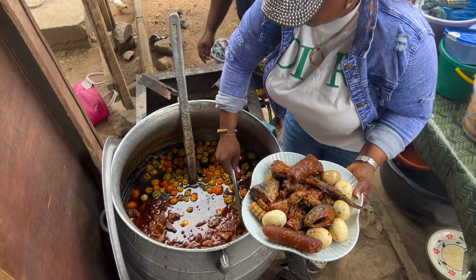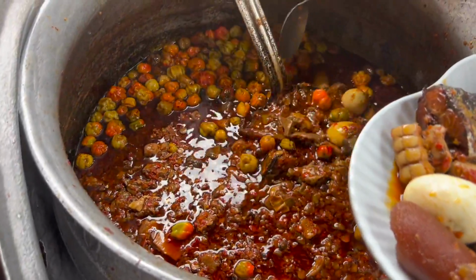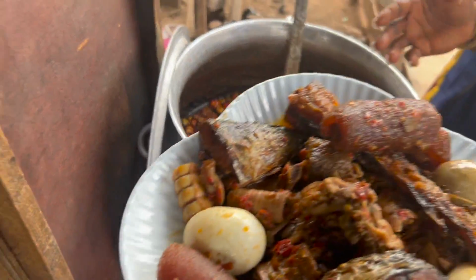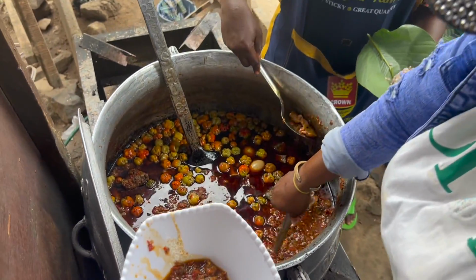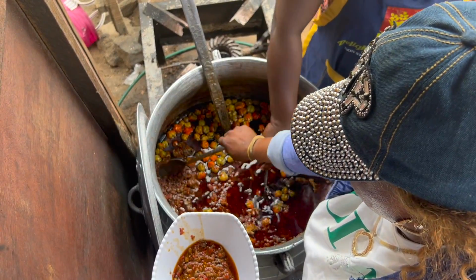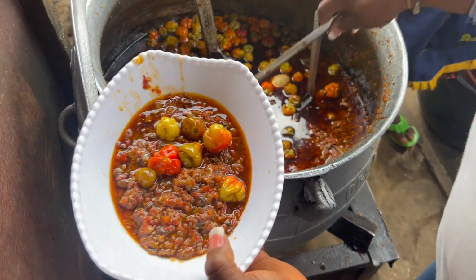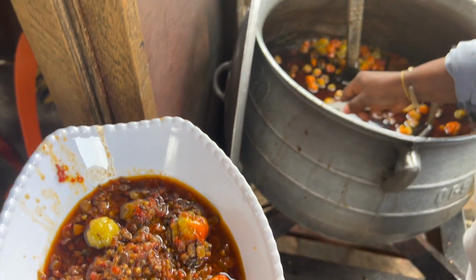One more, one more. Okay, no problem. Is it okay like this? Yeah, at top. Okay, yeah. Wow. I think that's okay for the pepper. Yes. Put the rodo. Yes.